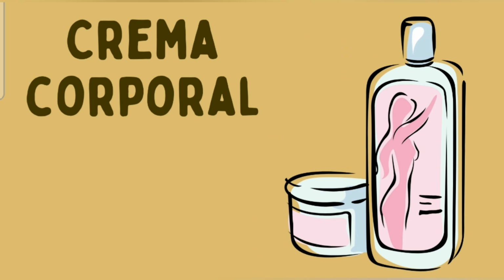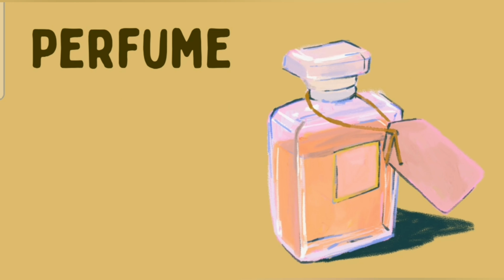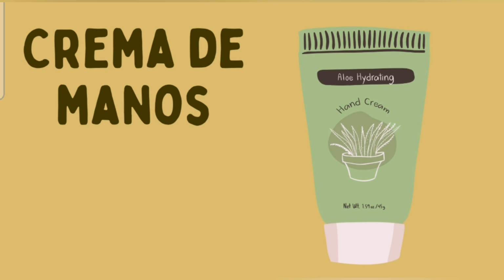To say body cream in Spanish, you have to say crema corporal. To say body lotion, you have to say loción corporal. To say perfume, you have to say perfume. To say hand cream, you have to say crema de manos. That means hand cream.